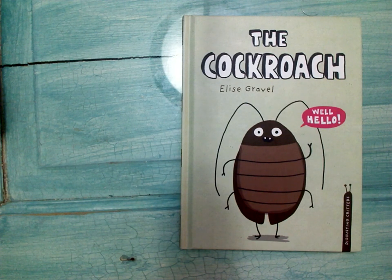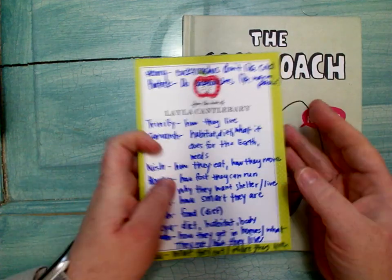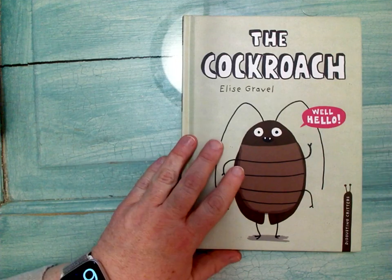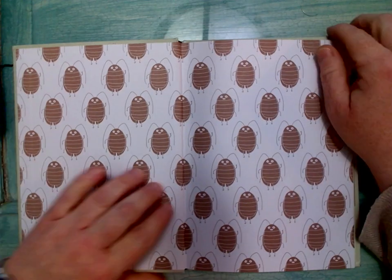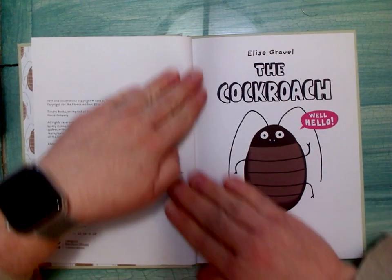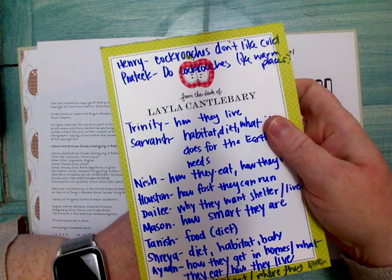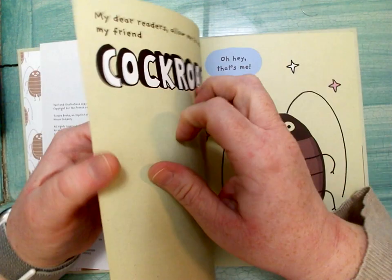Hi, Cubs, and today we are going to continue our shared reading about The Cockroach, which is a nonfiction book by Elise Gravel. You guys gave me so many awesome ideas. Look how many there are for headings. So I can't wait for us to reread the beginning of this book with fluency and stop and really talk about using your suggestions, what we think the headings should be, all right? So let's start. We're going to read the first page.